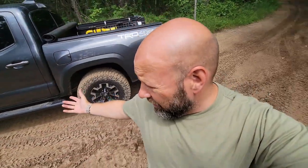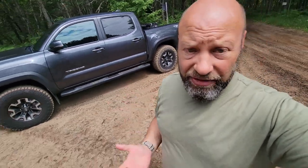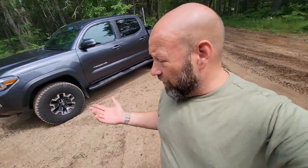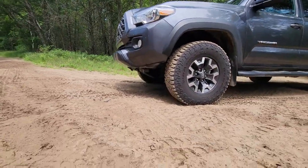I kept it basically stock. I'm not doing a whole lot to it because I don't have to. It does everything I need it to do, fully functional. I mean, look at the approach angles on this thing. Look at the approach angle on that.